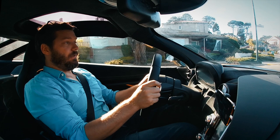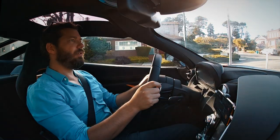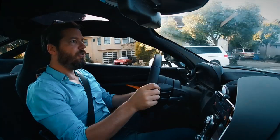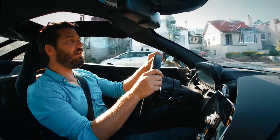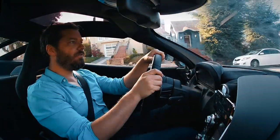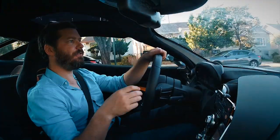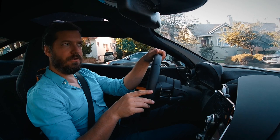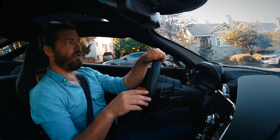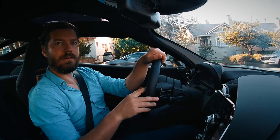Oh man, I'm exhausted. I'm sweating like a pig, but such a beautiful day we had. The Huracán EVO, really liked it. This engine, one of the best. V10 naturally aspirated. It's like having an Italian symphony in the back. I was having goosebumps, seriously. And you don't have to go that crazy fast to have a lot of emotion, and that's what you're looking for when you're buying a supercar.